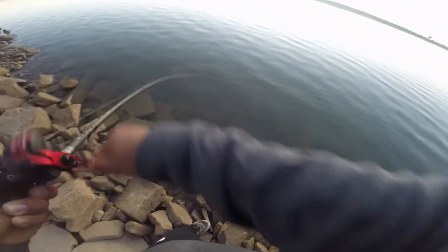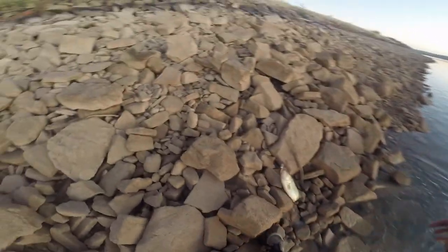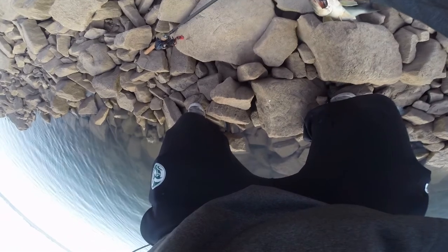Oh, there's a fish. Got a fish. Got a fish. Oh, it's fighting. It's fighting strong. Largemouth. Good one, too. Freaking good one. Oh, my God. What? First fish of the day, and it's a tank? Okay. All right.